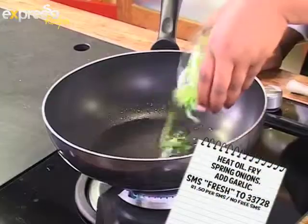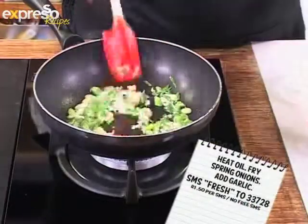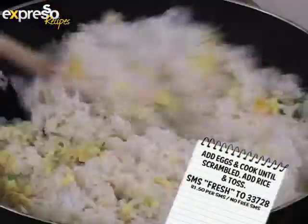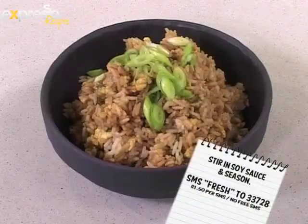Heat oil in a wok, then fry the spring onions. Add garlic and fry until golden. Pour in eggs and cook until scrambled. Add rice and toss. Stir in soy sauce, season, then serve.